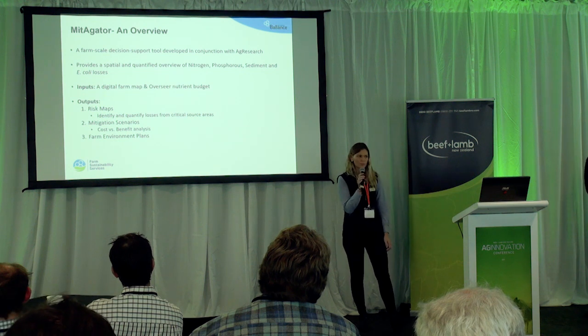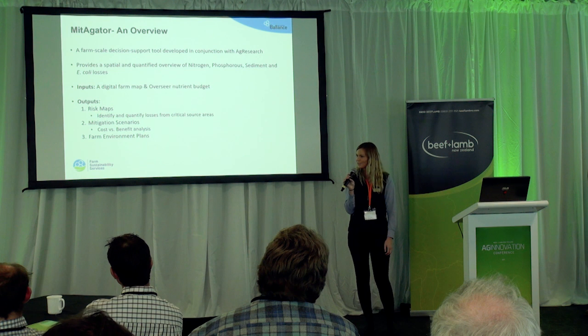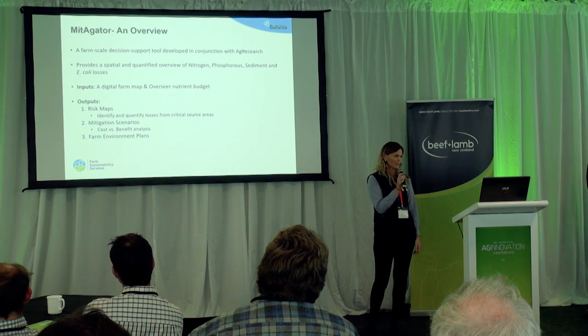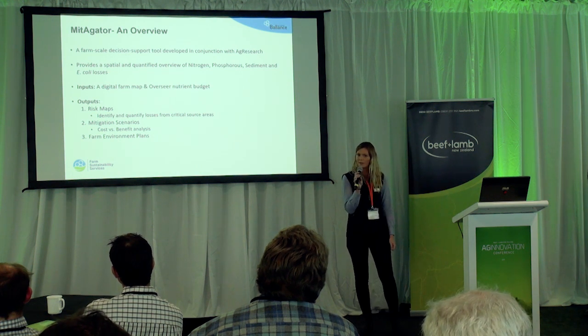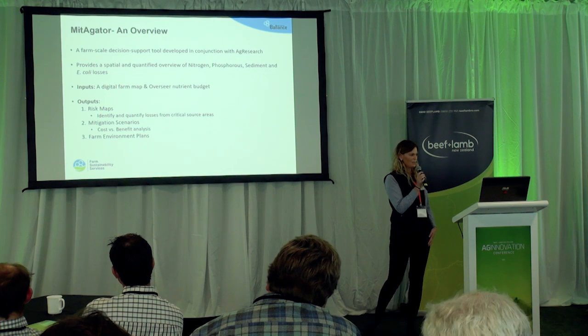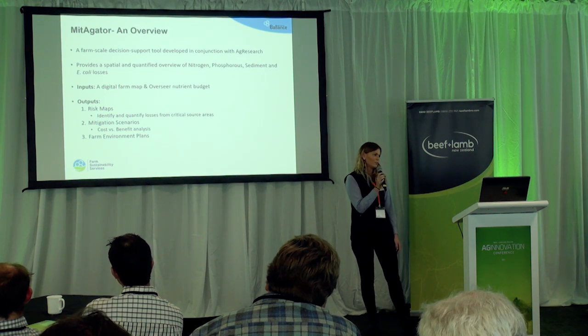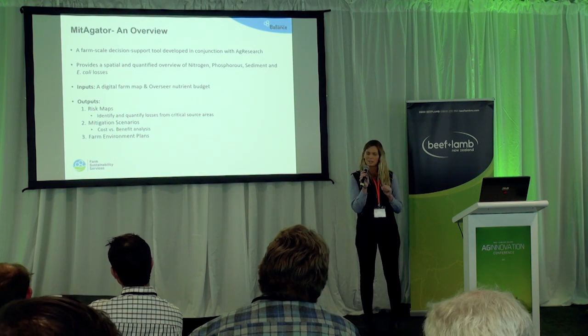It's a decision support tool, so the aim is for that to help you to make decisions on farm around where best to put your money into reducing nutrients, how to target them. It was developed in conjunction with AgResearch, along with that MPI funding that we talked about. It provides a spatial and quantified overview of four key contaminants, those being nitrogen, phosphorus, sediment, and E. coli.